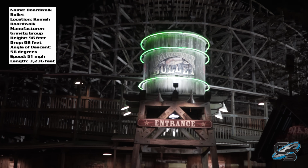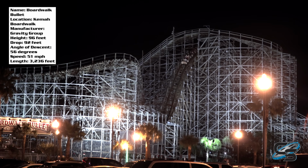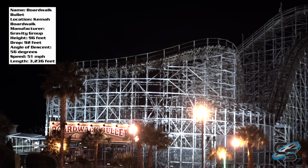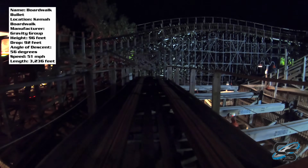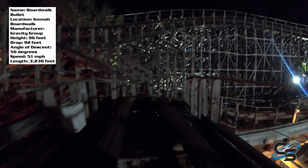Boardwalk Bullet at Kemah Boardwalk is one of the most insane wooden roller coasters I have ever experienced. It's one that was always on my radar as a coaster I should eventually get around to. Everyone always talks about how many crossovers this thing has, 42 to be exact. So I knew the ride was probably really cool, but I recently had the opportunity to experience it, and it was way better than I ever could have imagined.